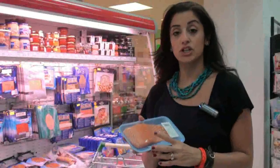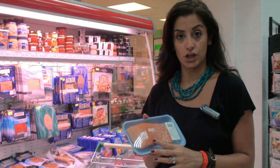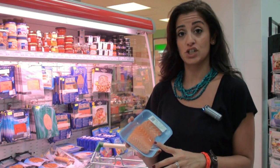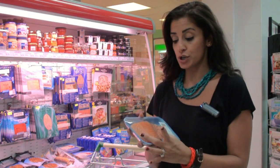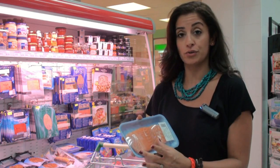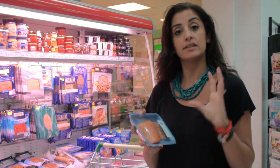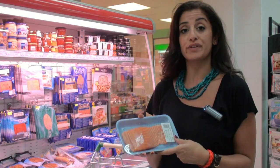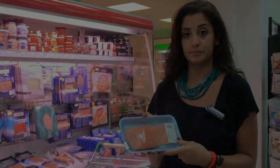Salmon is one of the richest kinds of fish. It is very high in omega-3. It is a very fatty fish, but with healthy fats. A portion of salmon, around 100 grams, would be an excellent addition of protein to our suhoor, and it is also very low in glycemic index.